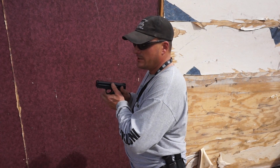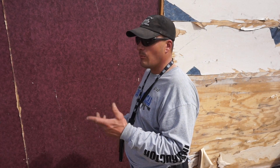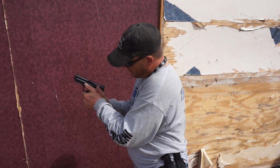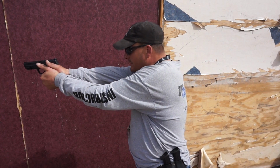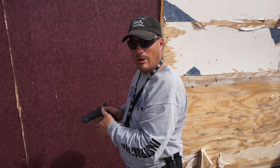Defensive training wise, we need to be concerned about not just getting one hit on target. We're also not real concerned about bullseye precision accuracy. We just want high center chest or combat accurate hits, so to speak. Yes. So this is the grip that I like. It's going to be kind of a push with the right, pull with the left, and then just bringing the firearm up into our line of sight.